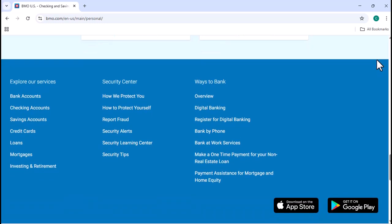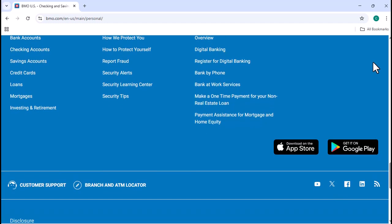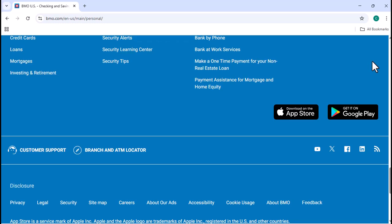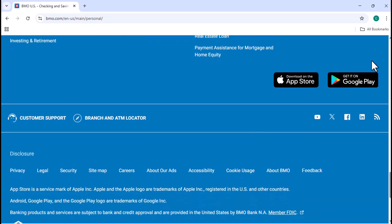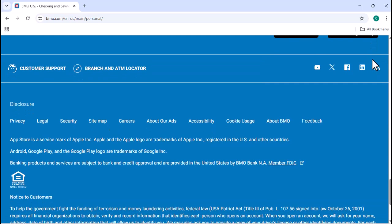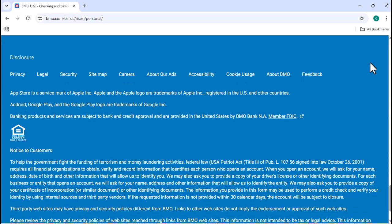After you've completed these steps, you'll likely be asked to review and agree to the BMO online banking terms and conditions. Take some time to read through these carefully before ticking the box to indicate your agreement. Understanding the terms and conditions will help you know your rights and responsibilities as a BMO online banking user.